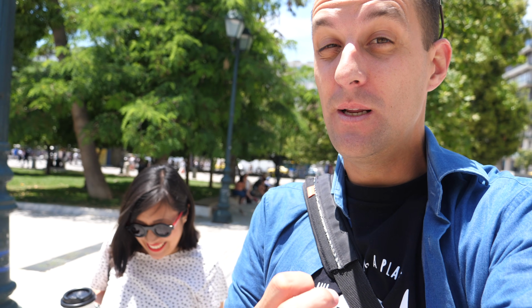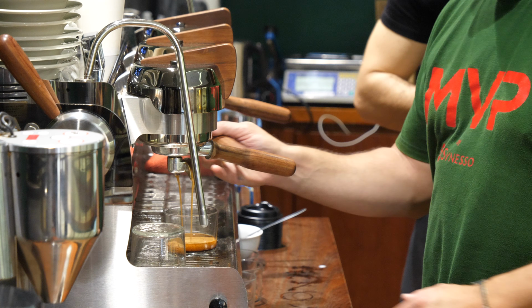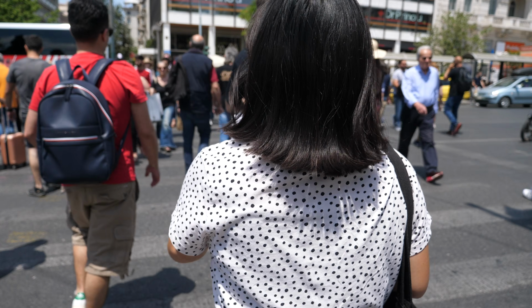I'm buzzing after that espresso. It's incredibly strong. So they use a traditional Italian style coffee machine, and it's a massive hit of espresso that they put in both of those drinks. So that's really got us going, but we're off for the next thing now.